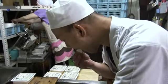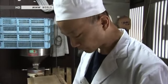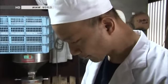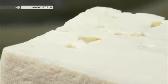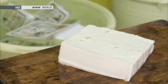How does it taste today? Its slightly imperfect shape proves that it was made in the traditional method, using natural ingredients only. 100 pieces of tofu are ready for the day.